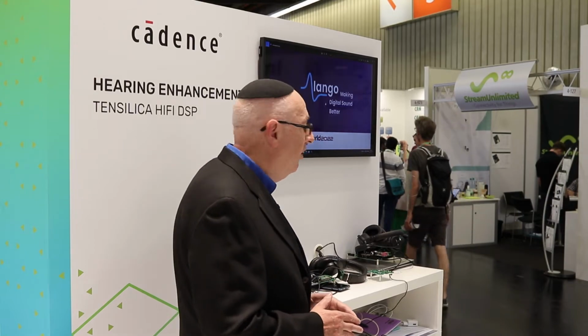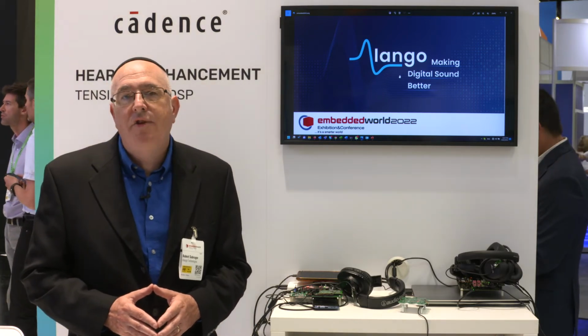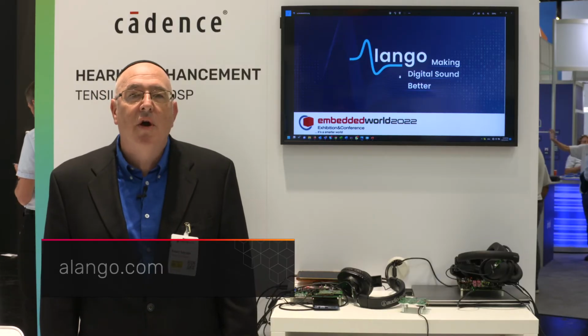So we're demonstrating our technology today at Embedded World on Tensilica HiFi core, and a person can experience what it sounds like for different environments and different settings, whether it's emphasizing low tones or high tones or just across the board. So that's our demonstration, along with other voice enhancement technologies for improving phone call performance, hands-free performance for headphones and TWS products.